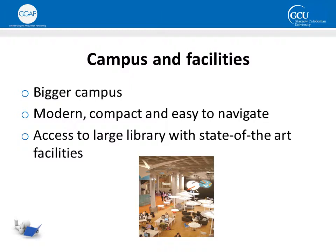The facilities at GCU are definitely some of the best available. Right in the city centre, the campus is modern. The teaching facilities allow for a real quality learning experience. Unlike at college, you'll have access to a really big, ultra-modern library with areas for group and quiet study, as well as access to computing and media facilities.